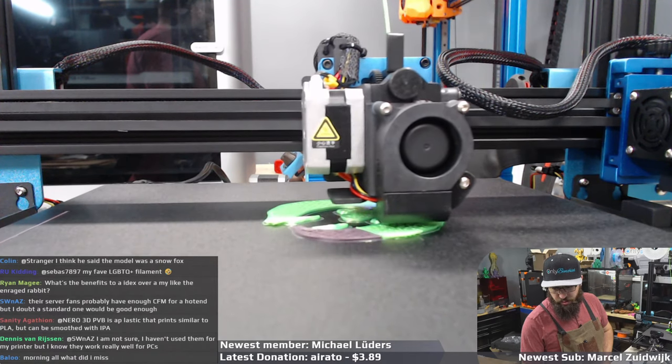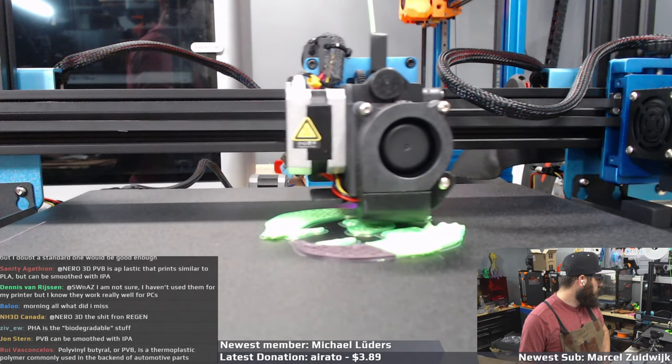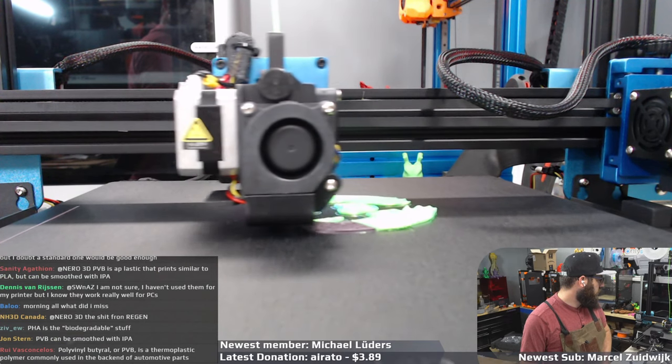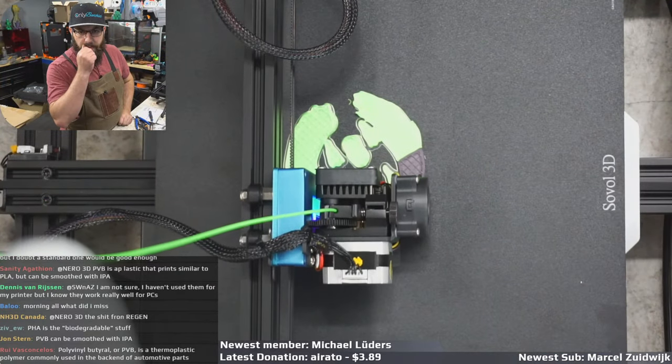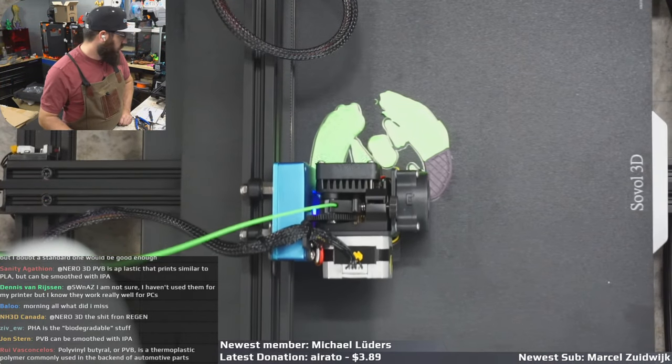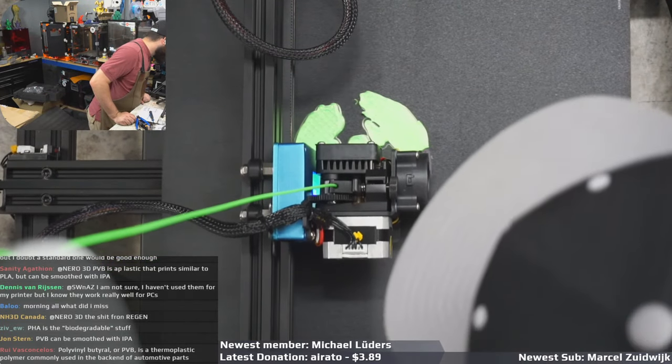What did you miss? Printer printing. It's doing its thing. Under extruding a bit, but it is what it is. We are 2% in, so this print is gonna take all night.